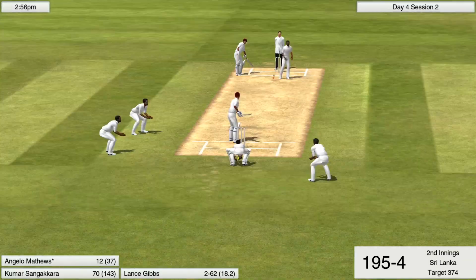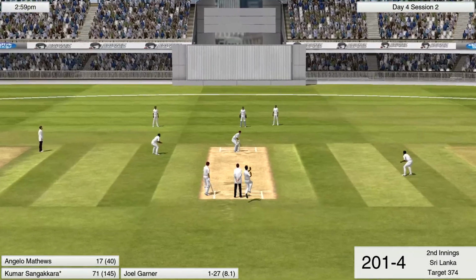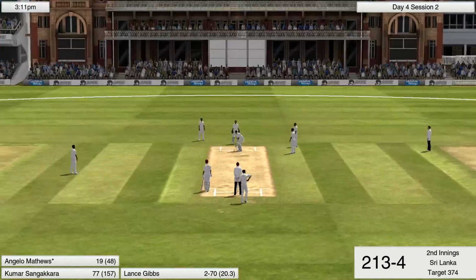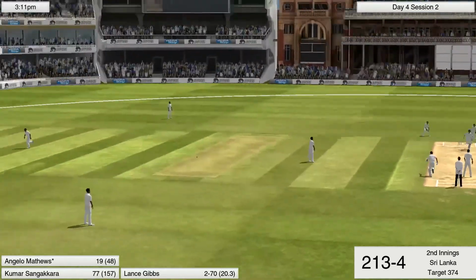Cries of catch from the West Indies, but Angelo Matthews has swung that one wide of mid-on and all the way to the boundary. The 200 is up now for Sri Lanka. Oh, and that's a rare play and miss by Sangakkara. It's a 50-run partnership now between these two. They're doing well for Sri Lanka.